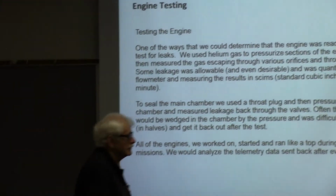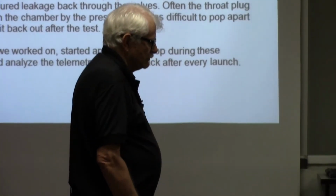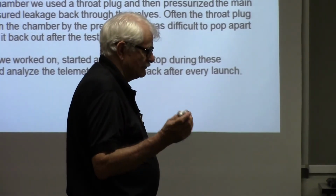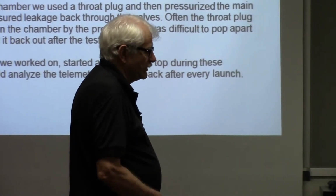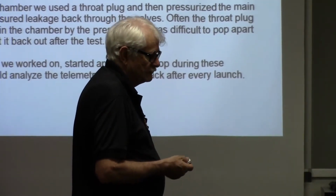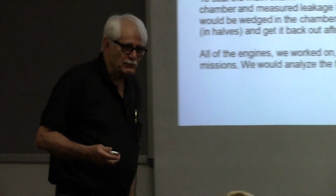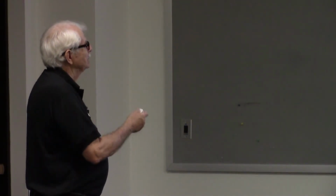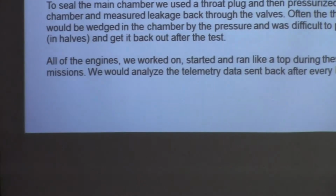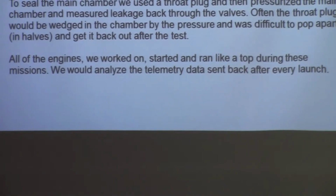If a pipe bursts, then the whole thing's going to go down. You burst a pipe on this engine and it's totaled. Nothing can happen to this engine when it's running. It has to work perfectly. Absolutely perfectly. You can't have a malfunction. And all of the engines that we worked on started and ran like a top every time.